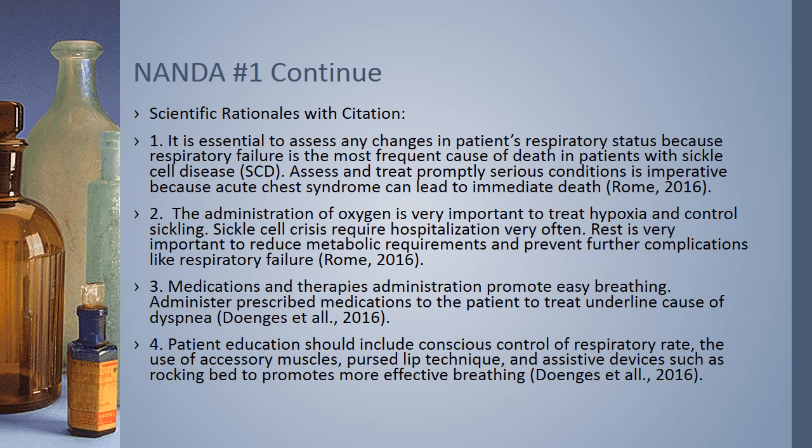The rationale for this intervention is evident by several studies that change in patient respiratory status is because of respiratory failure, which is the most frequent cause of death in patients with sickle cell disease. Assessing and treating promptly serious complications is imperative because acute chest syndrome can lead to immediate death. Also, the administration of oxygen is very important to treat hypoxia and to control the cycling.